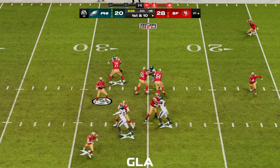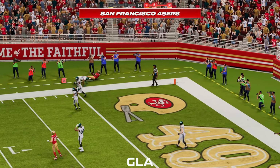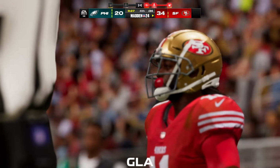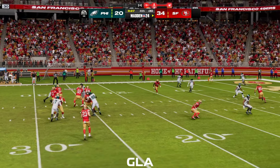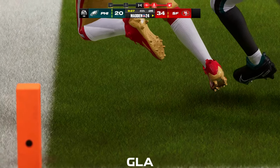Purdy to throw it on 1st down. That'll be caught by Ayuk. Touchdown 49ers. Brandon Ayuk from 21 yards away. And the 49ers have opened up a 2-touchdown lead here in this 4th quarter.